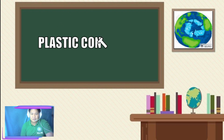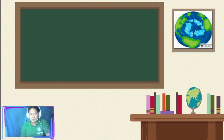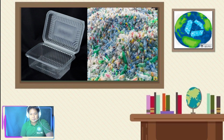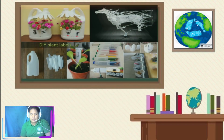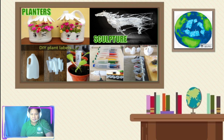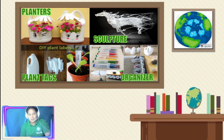The next, we have plastic containers, either plastic bottles, plastic containers. Example natin ng product. Containers, plastic bottles. Number one waste product na ipoproduce ng mga tao. So, we have planter. We can use it for sculptures, plant tags or plant labels, and also organizers. So that's for plastic.